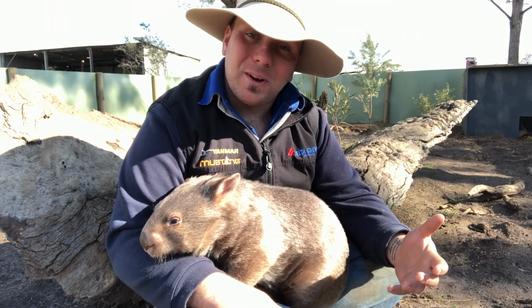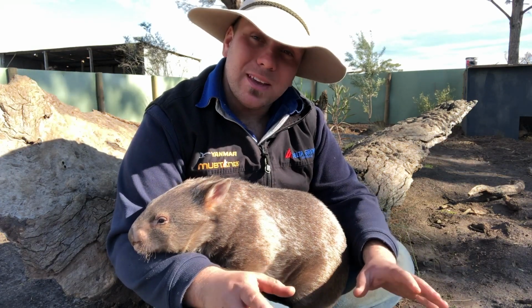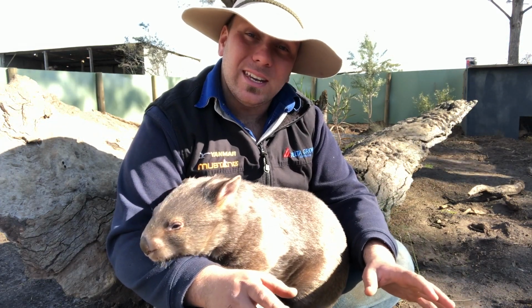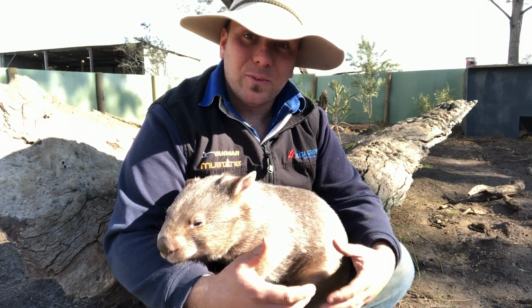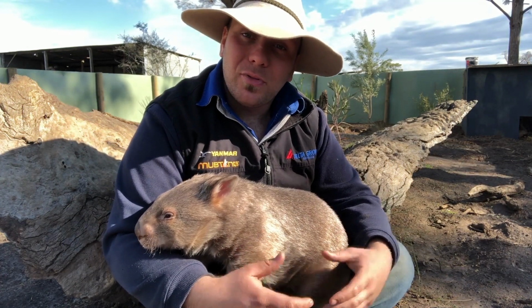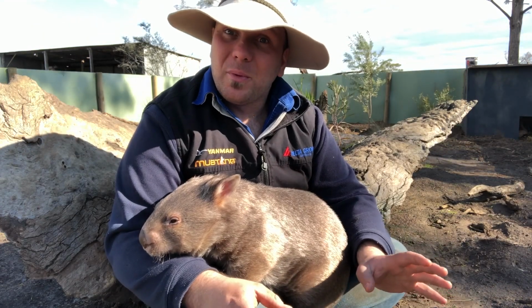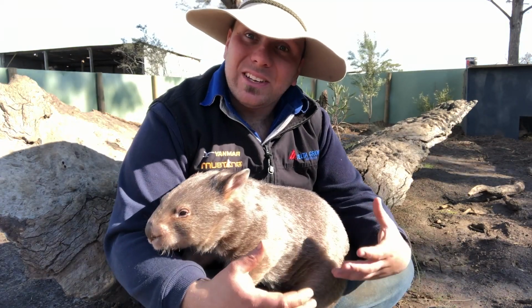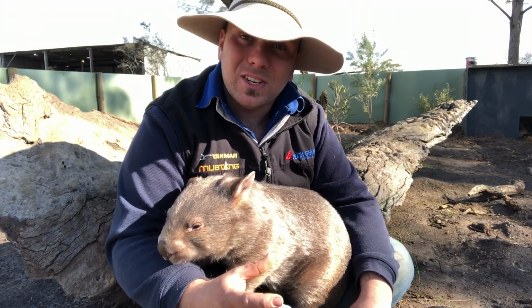Now, while Boo looks pretty big at the moment, she's about 9 kilos, as I was saying, and she's probably going to get to around 25, 30 kilos. The record is somewhere over 40 kilograms for a big male. So these guys are actually the largest burrowing mammal on Earth. No animal constructs a burrow to live in that is bigger than the common wombat. Despite that large size, they're actually born only a few grams after only 30 days of gestation.